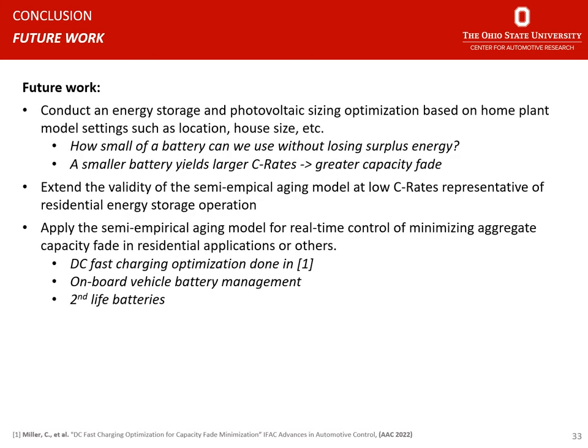For future work, we would want to conduct an energy storage and photovoltaic sizing optimization based on home plant model settings such as location, house size, and other settings. The basic question that we'd be asking here is how small of a battery can we use without losing surplus energy from the solar? In this case, a smaller battery would yield greater C rates and in turn greater capacity fade. So, we would want to extend the validity of the semi-empirical aging model at low C rates representative of this residential energy storage operation.